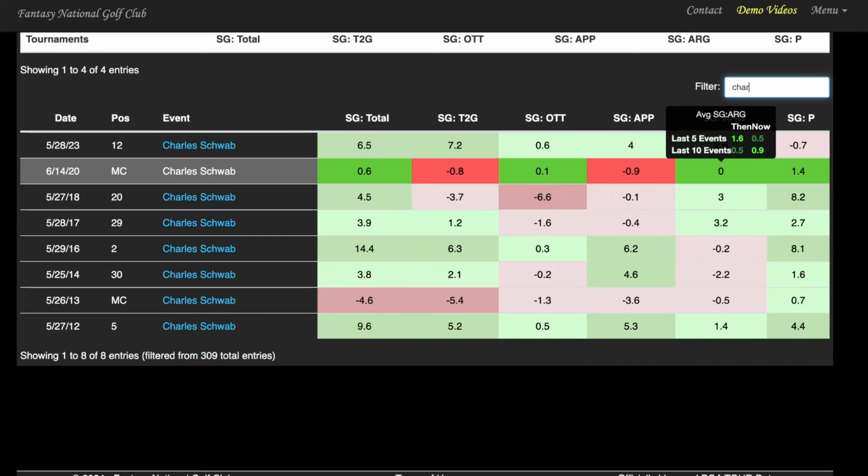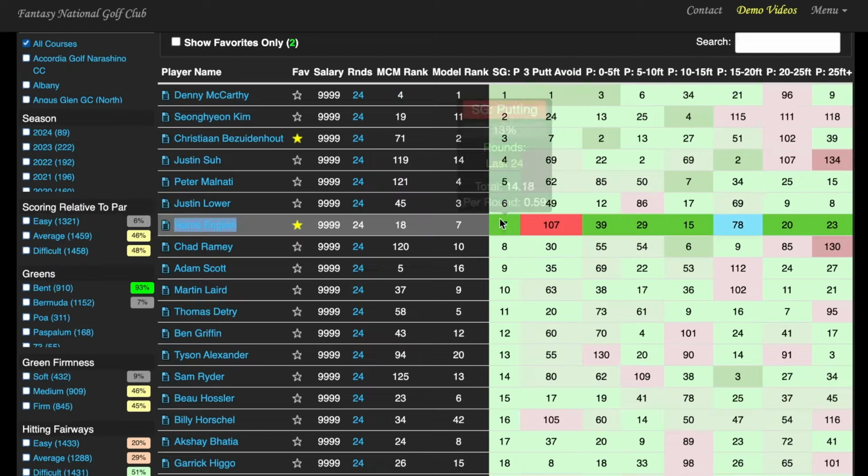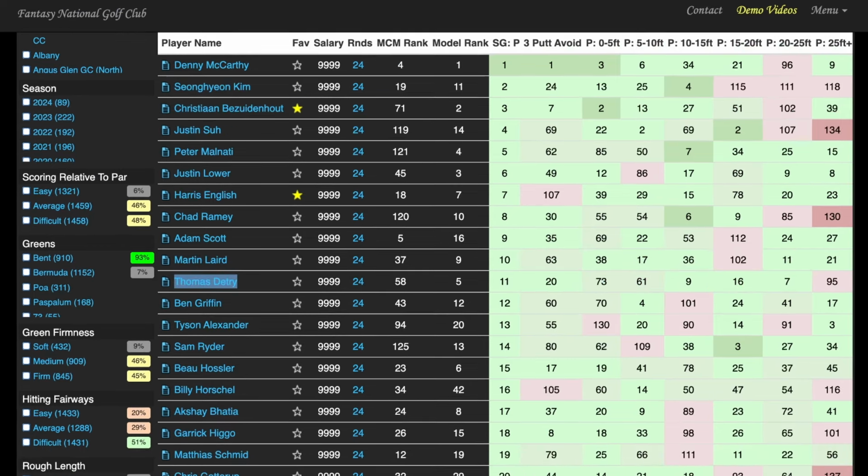How has he played here? 12th a year ago, 2nd in 2016, 5th in 2012. We're going back 12 years. He's the right age, too, to pull a Kisner at this event. So maybe Harris English we can throw on there. Obviously, all of this is going to be dictated by the odds that people come in with, but I do like to see guys who can putt pretty well coming in.